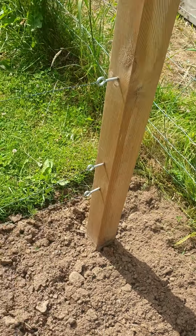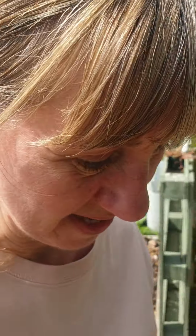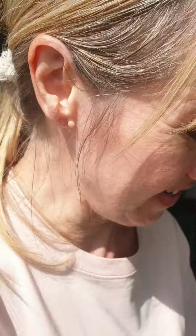So there you go. That's the plot as it stands at the moment. And I'm just going to sit and enjoy it for a bit now. Why not? Because I tell you what, I love gardening, but I don't spend enough time sitting down and looking at it. I tend to sit down and then I think, oh, that needs doing over there. And then I forget to sit down again.